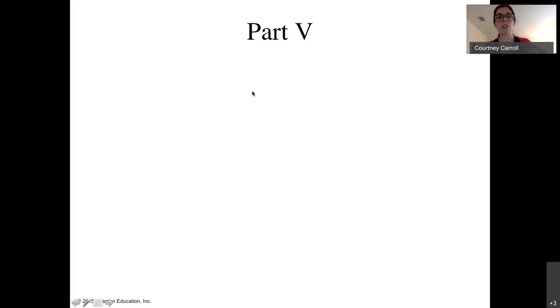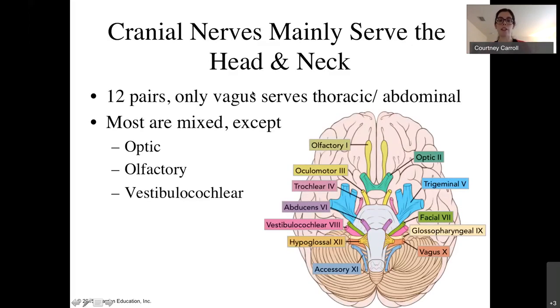Okay, so for this one, let's talk now about the cranial nerves. You have 12 pairs of cranial nerves, and they serve the head and neck mainly. These are coming out from the brain as opposed to out from the spinal cord, which is why we call them cranial nerves. They're going to mainly serve the head and neck, but there's one that doesn't. The vagus nerve serves your thoracic and abdominal region, and we'll talk about that.